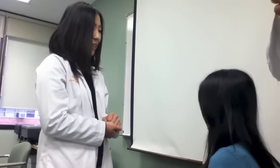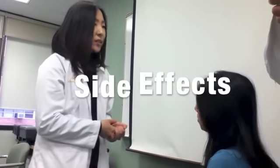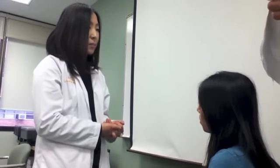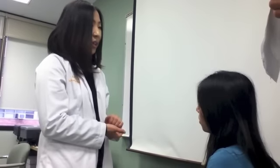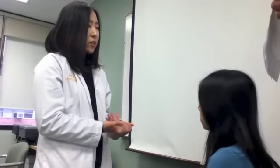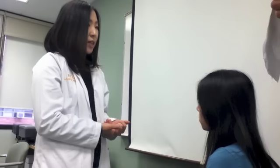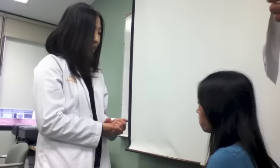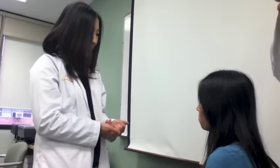Okay, and what are some side effects? Side effects include anorexia, nausea, vomiting, diarrhea, maybe confusion, delirium, or vision changes. Also avoid taking digoxin with other drugs such as beta blockers or ACE inhibitors because they can interact with digoxin. Do you have any other questions? No, I don't think so.